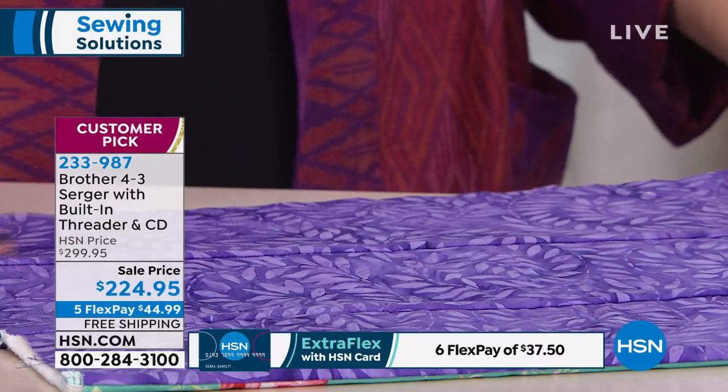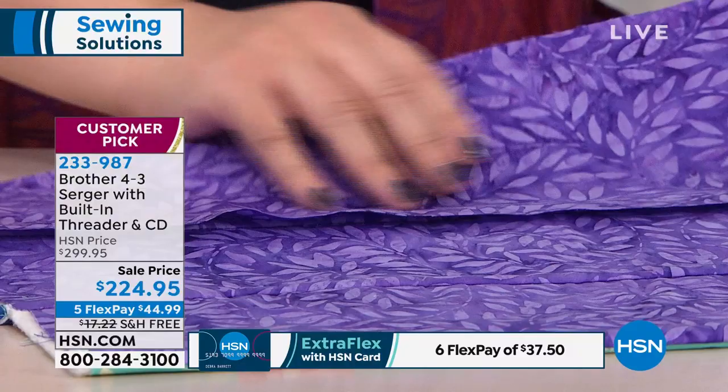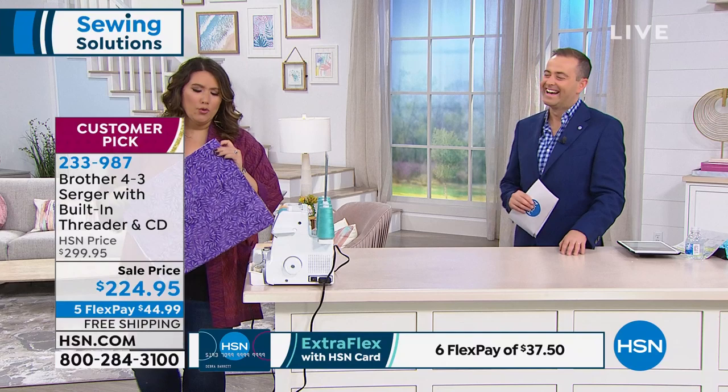On the back of this, I'm gonna put a piece of that same backing fabric. Now this is a batik, so it doesn't have a right or a wrong, but you would want to put right sides together. Then I'm gonna take this giant sandwich. So we're talking about 4 pieces of fabric, 2 pieces of batting, insanity, right?